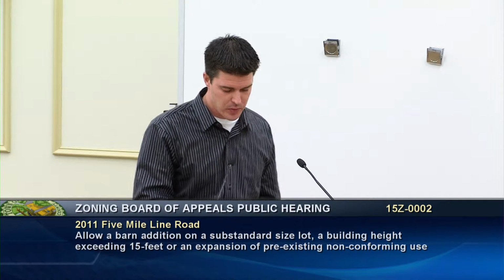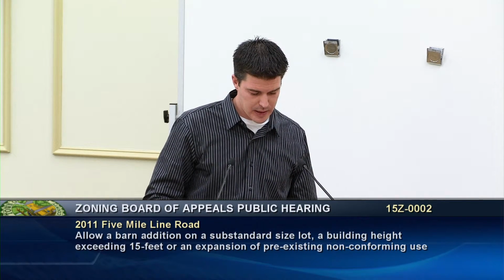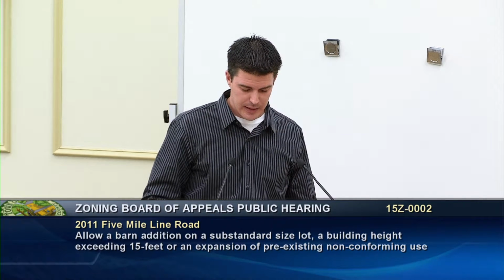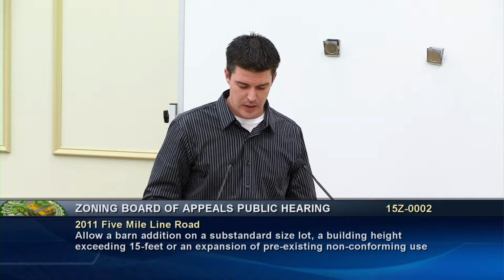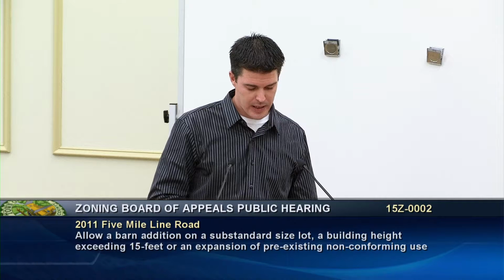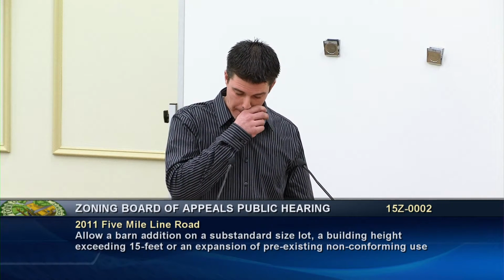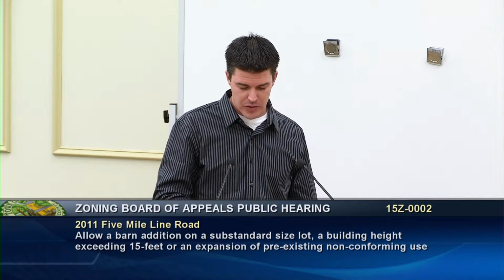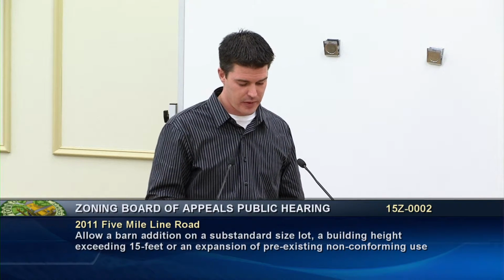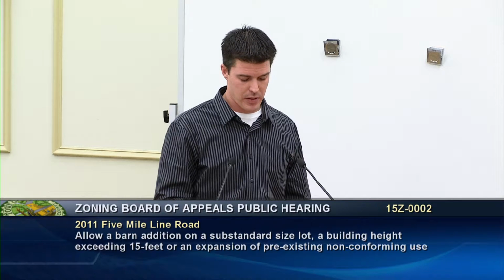Add to new walls, we will build new trusses to be code compliant, sheet and shingle the new roof. By adding the addition to the barn, approximately 25 foot by 5 foot, we will structurally tie the two barns together. We're also proposing to pour a new concrete floor in the front of the existing barn to give a parking area.